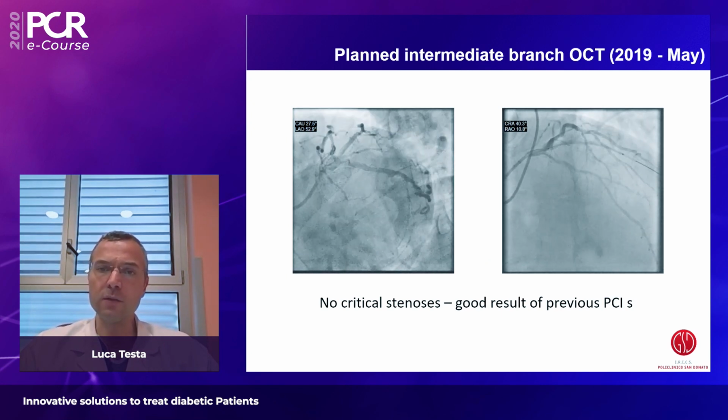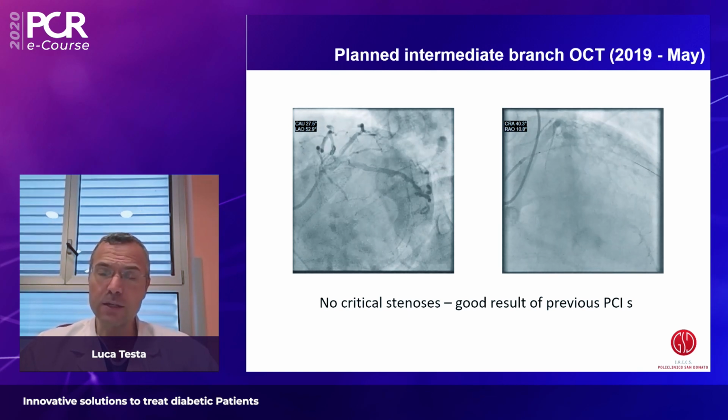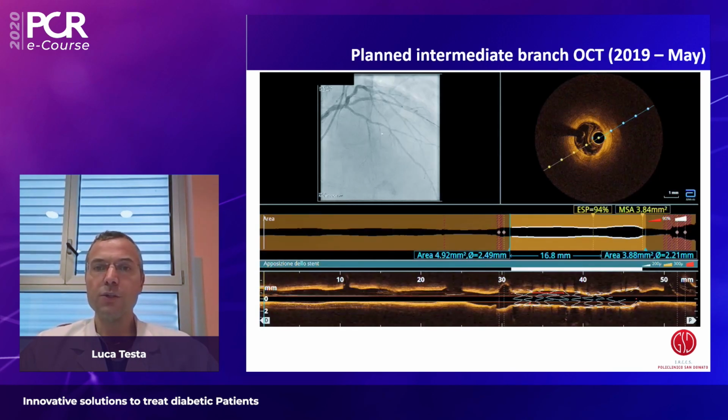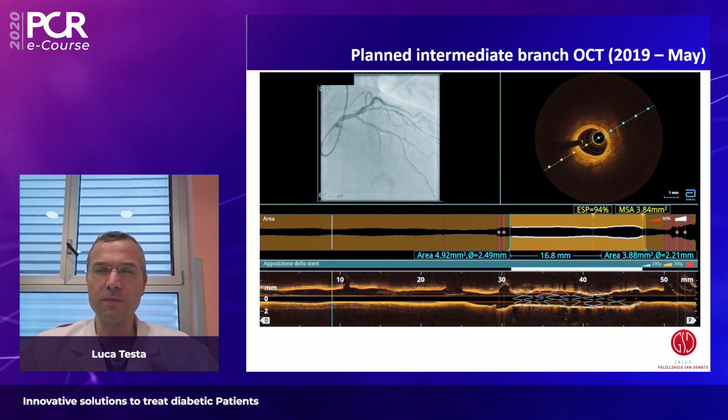We observed no critical stenosis at the angio follow-up, but of course, as I said, this patient has also been enrolled in the Abluminus pilot study. So that's the OCT again. Differently from the previous patient, we didn't notice a very severe and diffuse disease in this case.